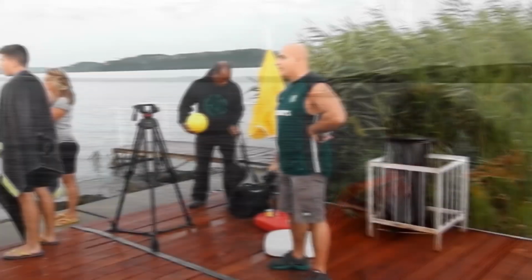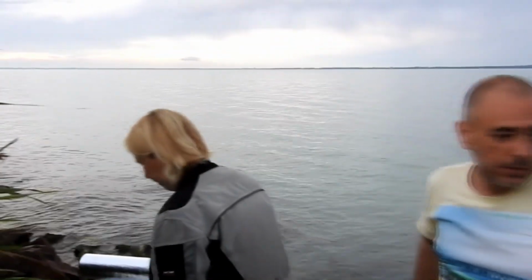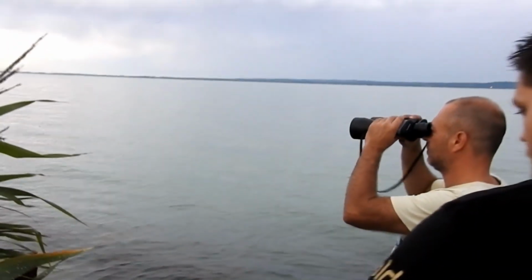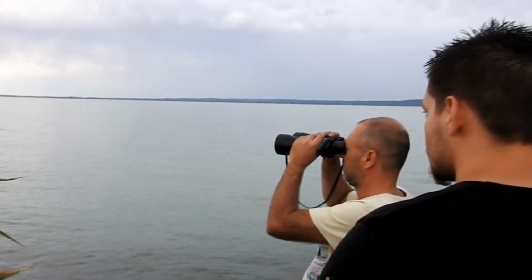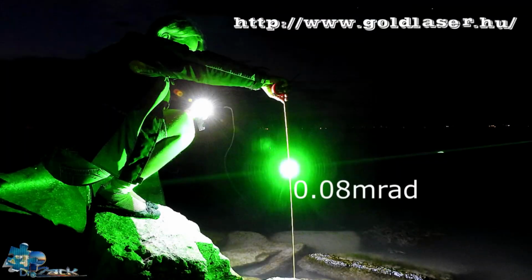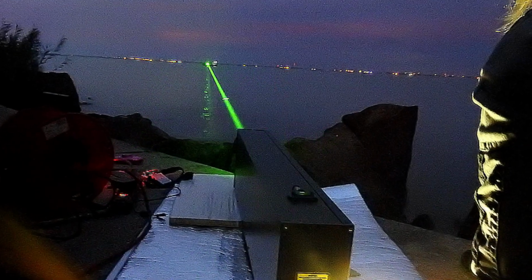Sandor's tests before FECORE. So, let's start. In the year prior to the formation of FECORE, Sandor performed 2 laser tests to measure the geoid. He hired a laser specialist to custom build a 3-watt green laser with a 0.08 milliradian collimated beam. He and his assistants then met at Lake Balaton, Hungary.